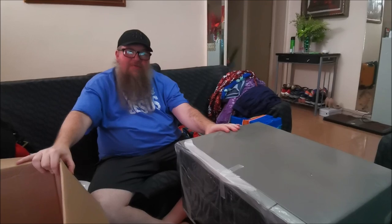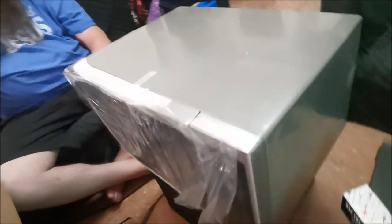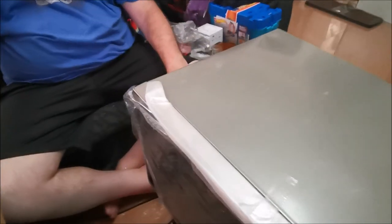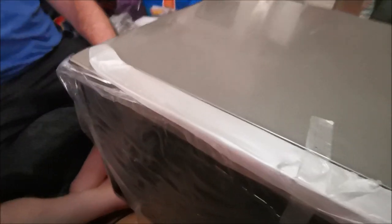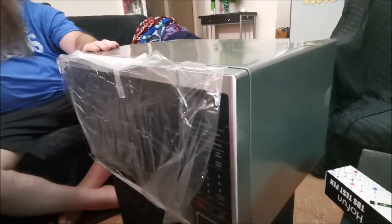Alright, here's the microwave that we got out of the box here. And it's got a few dents and stuff in it, and we didn't expect it to be perfect anyways, since we shipped it out of the original box that it was in. But not too concerned about the exact shape of it, as long as it works.